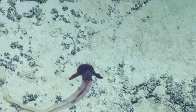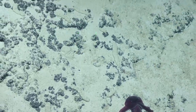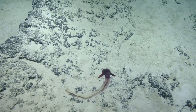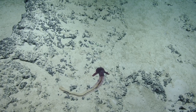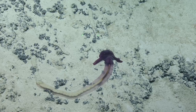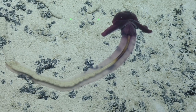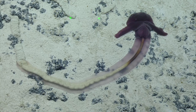But yeah, this is an acorn worm. They filter, so they eat the sediment and then they filter it out, and then they poop it back out, and that's all they do. This is something that we've seen before. I don't know if we've seen it with its quote unquote ears out, but it's the same thing as what we've seen, just at deeper depths. And by the looks of it, oh no, it is found at these depths. Okay.